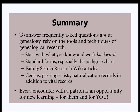In summary then, when you are working with a patron, to answer the questions that you hear most often about genealogy, do rely on the tools and techniques that you have learned about during this seminar. Especially start with what you know and work backwards. Resist the temptation to skip generations. Help the patron use the standard forms, especially the pedigree chart.